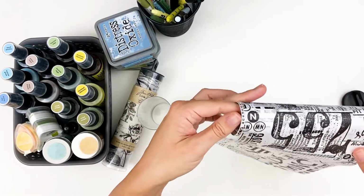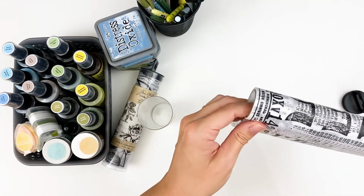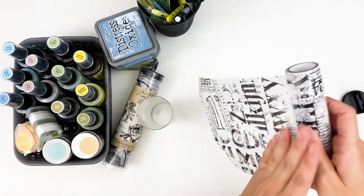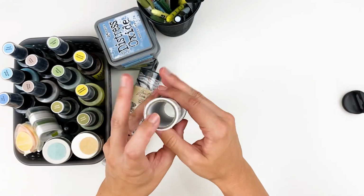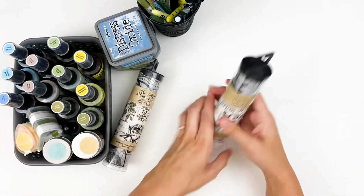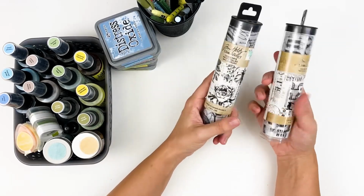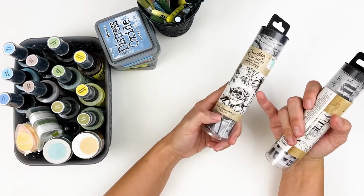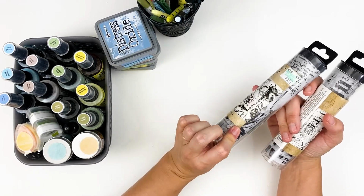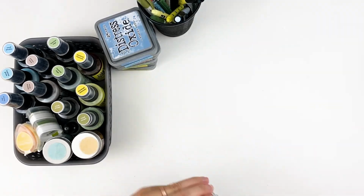Again, I don't want to get super grungy, so I'll probably keep it more of that black and white look and just use it as accent pieces. I could even just apply this to a plain white journaling card, and then journal on the back side would be very simple and a way to use up what I have. So the florals are not, of course, a match for what's in the kit, but it's florals. I'm gonna go with it. So I've got both of those in there.